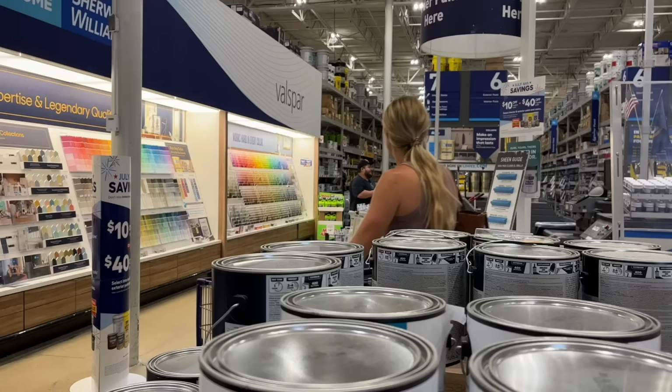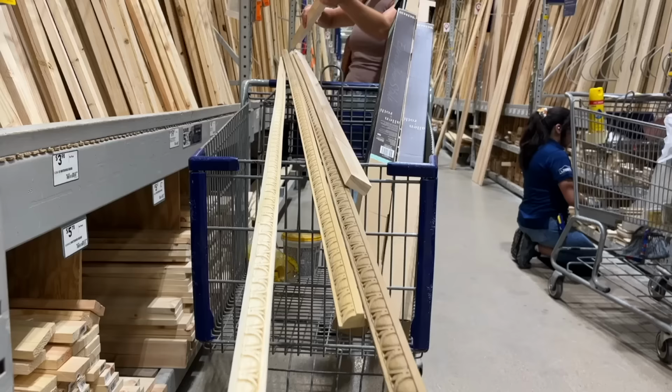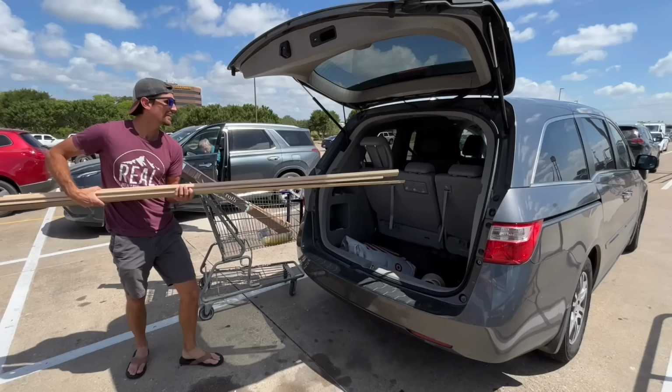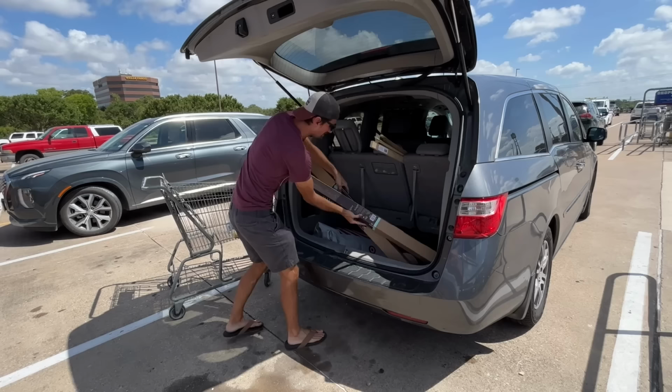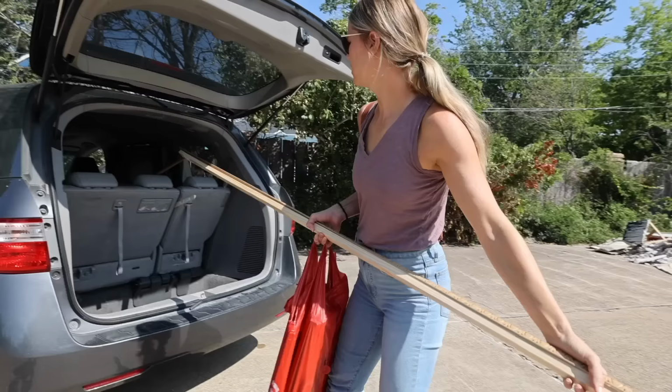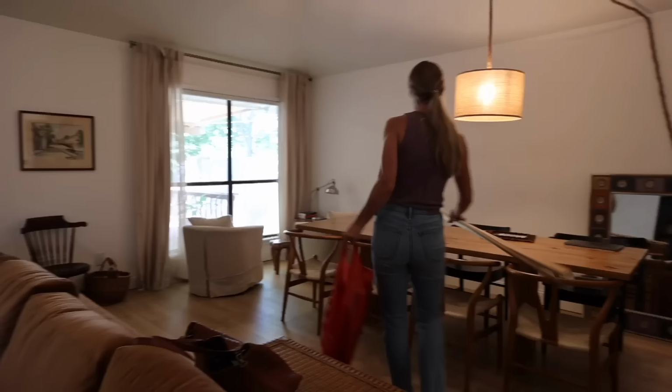We went ahead and made a stop by Lowe's to grab the materials I would need to build a frame around the mirror so I could see if that idea might work. Once we got back, my first task of the day was to start working on the collage wall that would go on the main wall of the dining space.